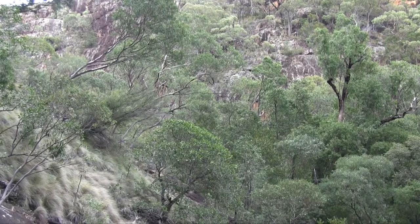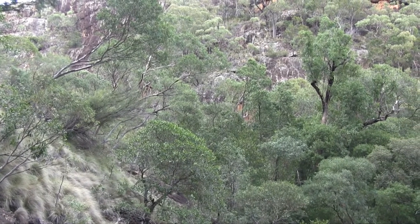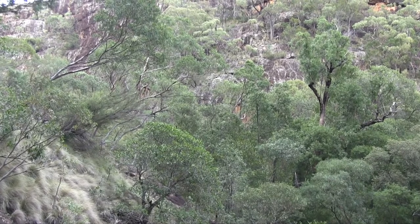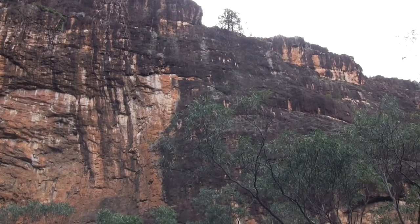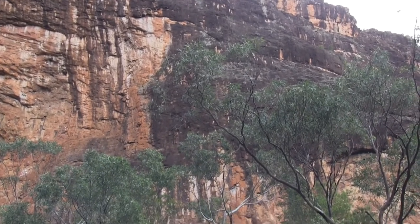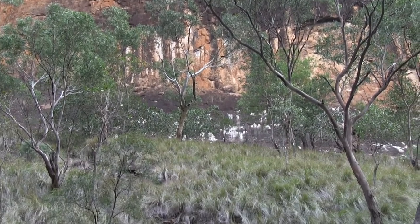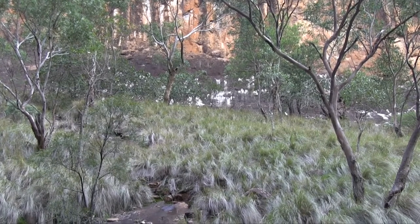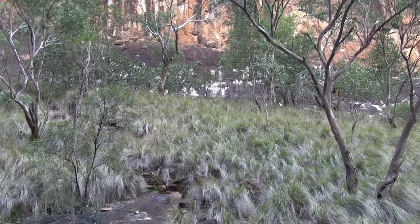Well, the last 15 minutes was pretty exciting. We just came across that ledge and it was a straight drop for about 70, 80 metres below this cliff line. And as I look, there's all these white spots. And I think the possibility is that they're rocks that have fallen off the top of the hill, splattered onto the bottom of the gorge.